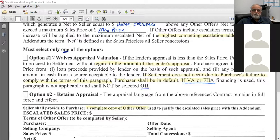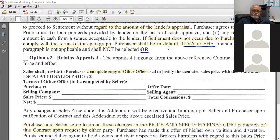Option 2 retains the appraisal. The appraisal language from the above referenced contract remains in full force. Typically, that's the one that offers the most protection. But like I said, if they love it or there's another reason that they want to do it, you can certainly use option 1, but understand that that's a big deal.